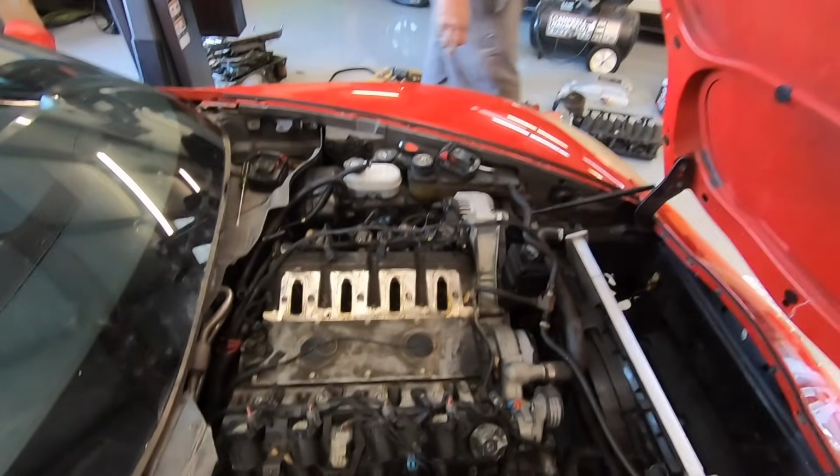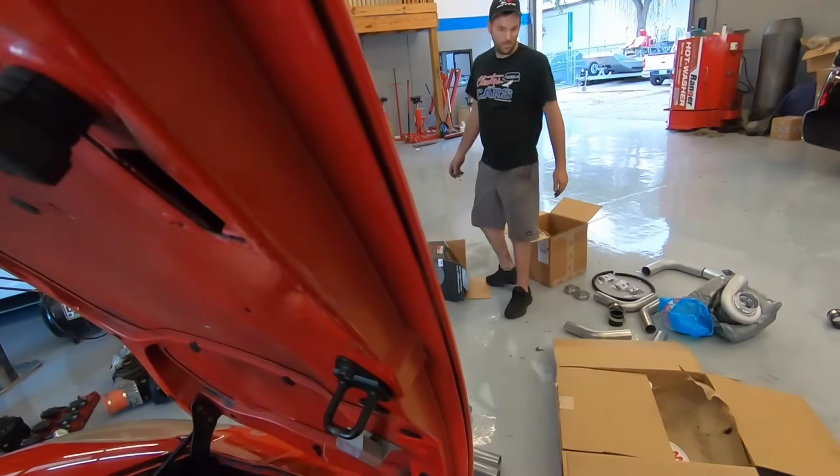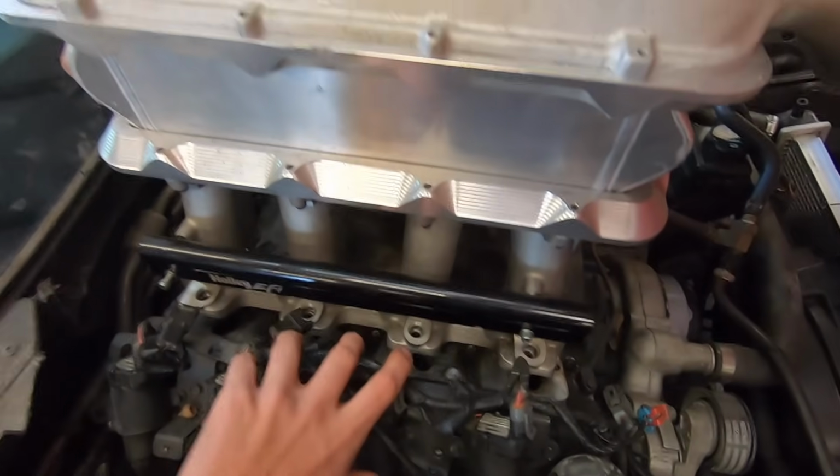You ready for the moment of truth? Yeah, toss the high ram on. It's a shame to even get the high ram dirty. You want to throw a couple studs in or no? No. It's right there. Oh yeah. Toss that sucker in here. Oh baby.